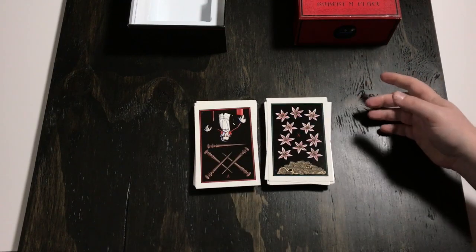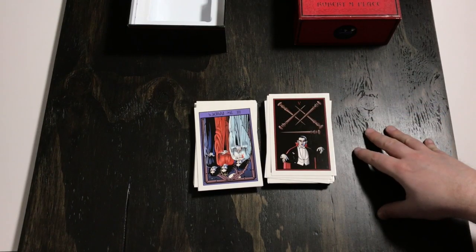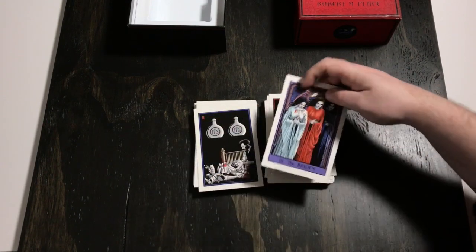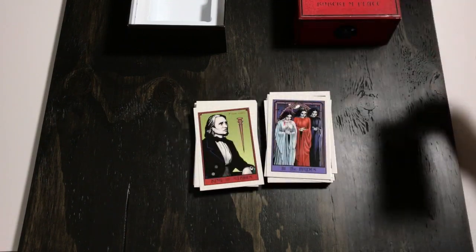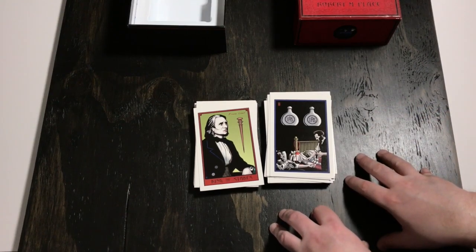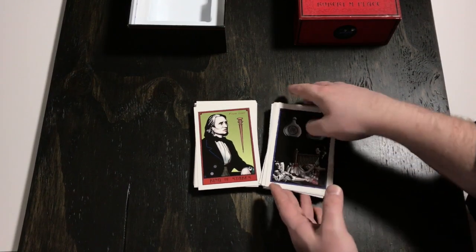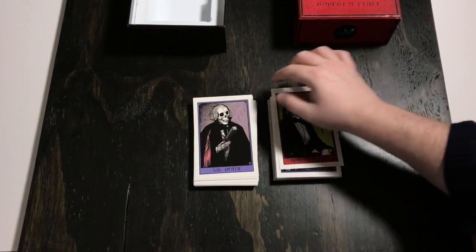But beyond that, I'm just really happy to have this deck that I've wanted for a really long time, and for it to be in really good shape. The box is in good shape, so that's a nice thing. And gosh, is it beautiful in person. I've seen walkthroughs of this on YouTube, because I really wanted to have it.